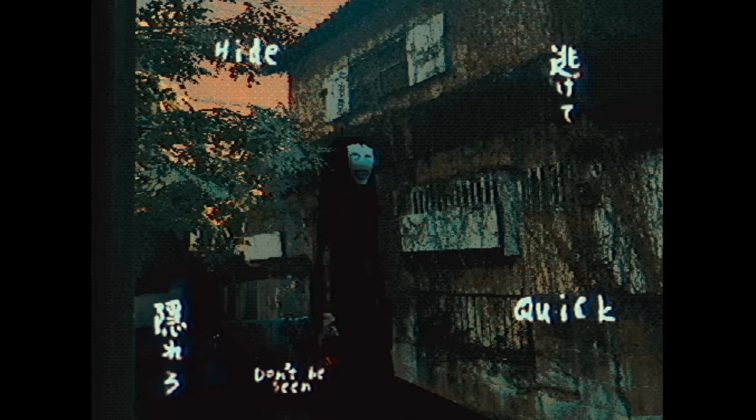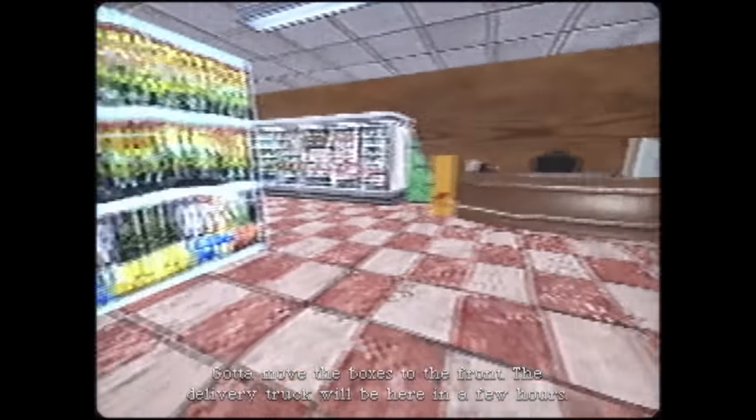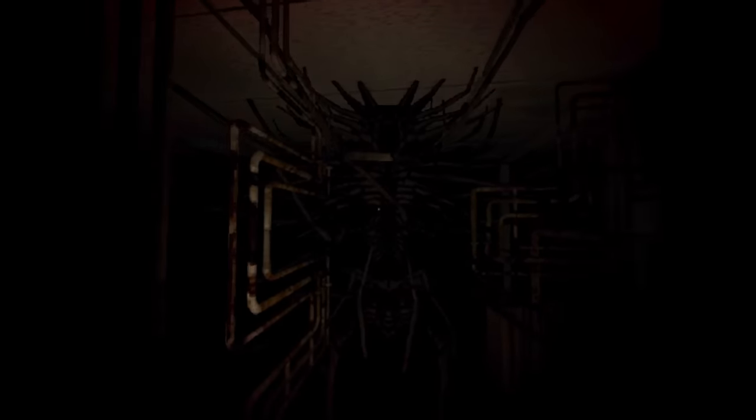From terrifying to tragic, from scary to silly, there's just something about old PlayStation-style graphics that makes everything a bit more horrifying than normal. There were a few times that I was genuinely a bit frightened. Playing with the lights off definitely didn't help.